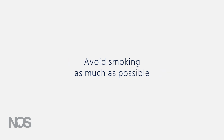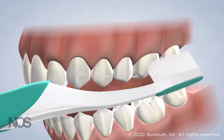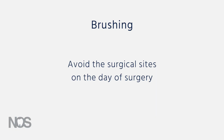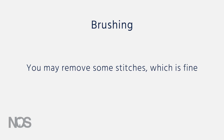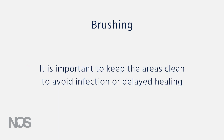Alcoholic beverages should be avoided 24 hours before and 5 days after surgery, and smoking should be avoided or limited as much as possible. Begin brushing your teeth on the day of surgery. It is important to brush all of your teeth, even if the teeth and gums are sensitive. Avoid the surgical sites on the day of surgery. On the next day, gently brush over the surgical sites with almost no pressure. You may remove some stitches, which is fine. Brush around the packing if one has been placed. It is important to keep the areas really clean to avoid infection or delayed healing.